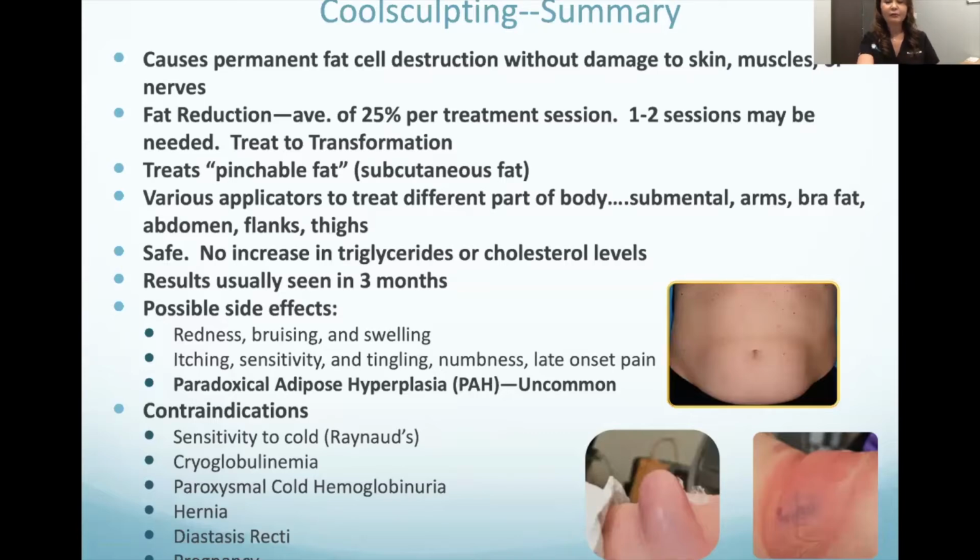It is safe because when the fat goes through your body and gets absorbed, there's no increase in triglycerides or cholesterol levels. And usually results are seen in 3 months. Now, possible side effects, as you can see, are redness, bruising, swelling. Some people have a little bit of tingling and numbness that may stay there for a few weeks, and some people do have late onset pain.